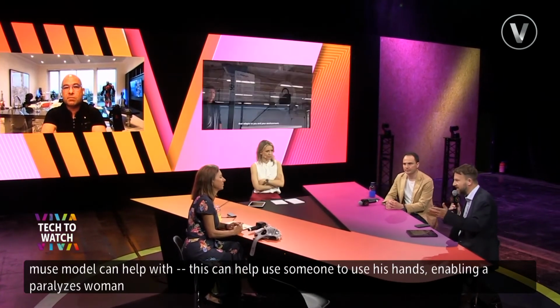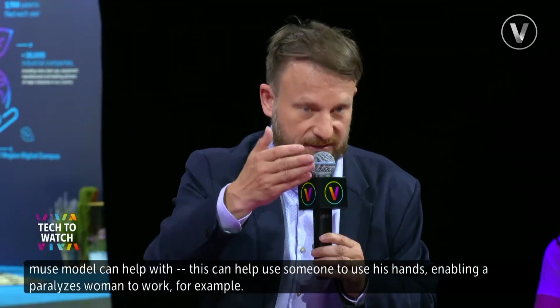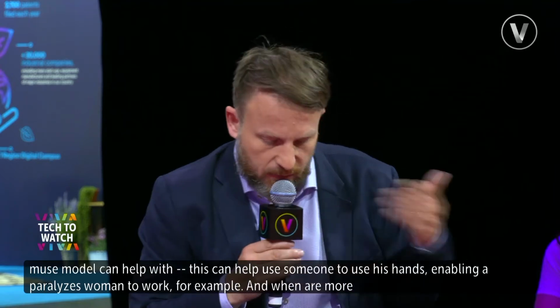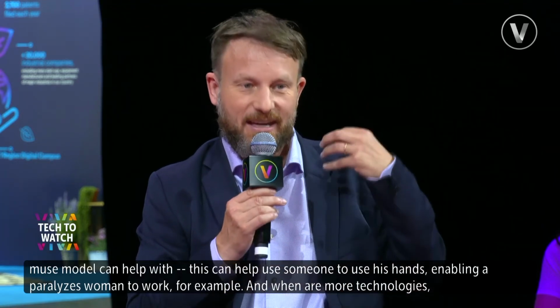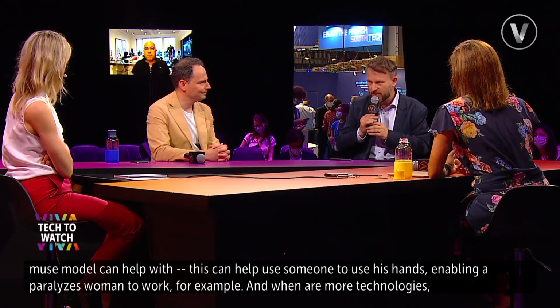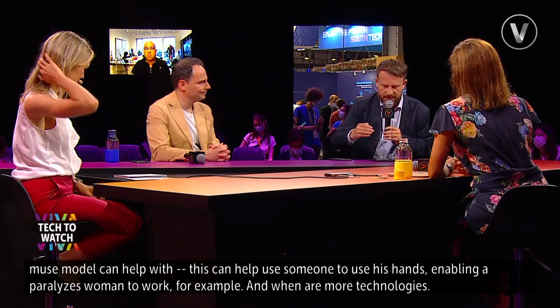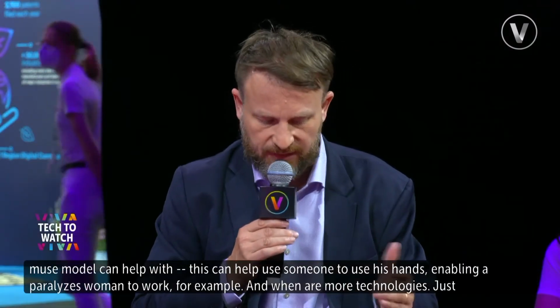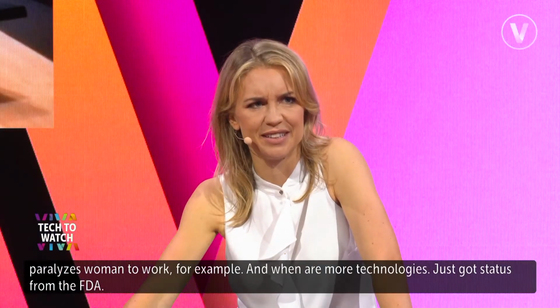Wow. And of course, you spoke about that just earlier, there are more invasive technologies, like Synchron's Stentrode, that could fight paralysis, but would require surgery and would be implanted via the patient's blood vessels. It just received breakthrough status from the FDA, which means it will go through an accelerated regulatory review process. But that can also be dangerous, right? That can be super dangerous.